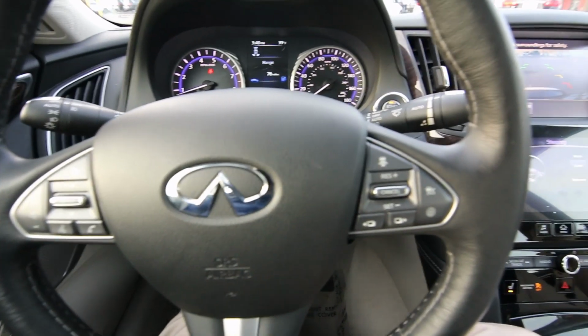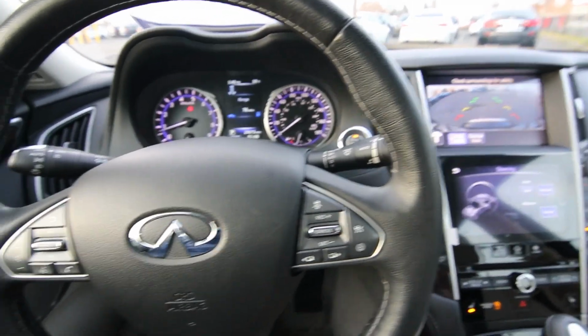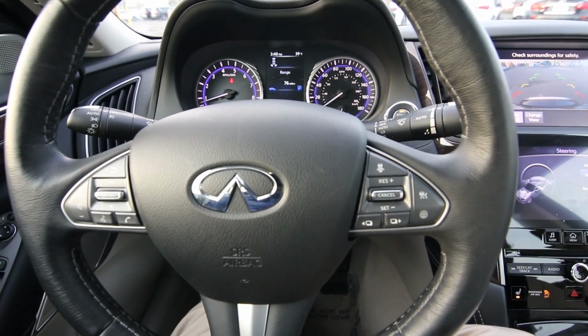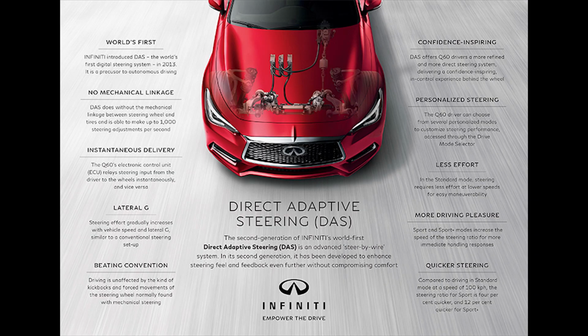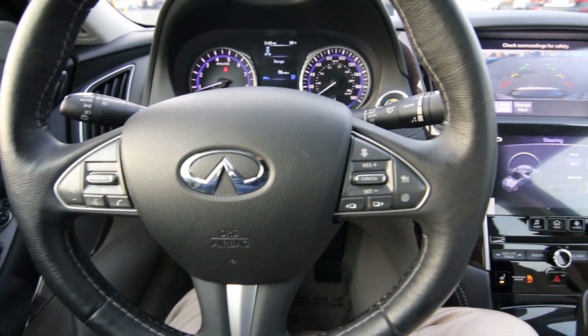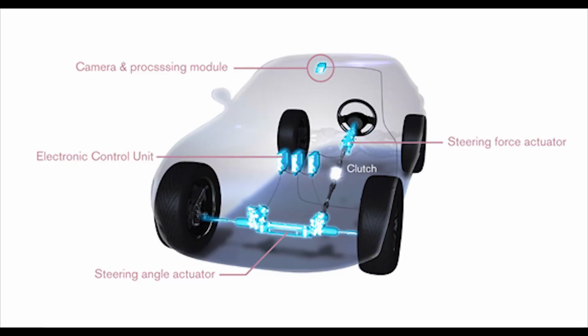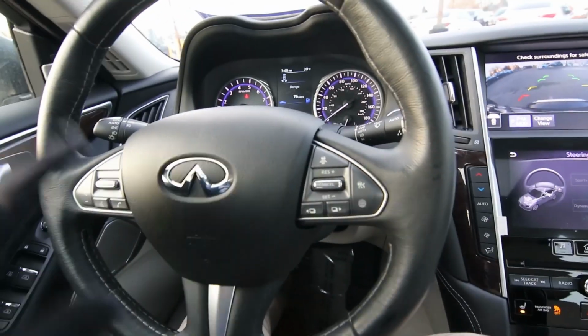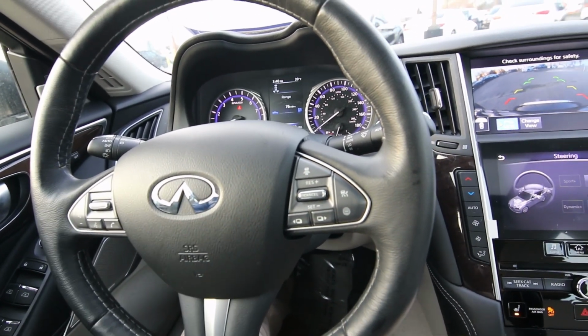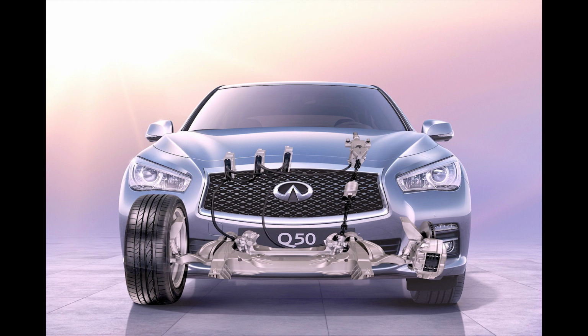Another first, not just for the Q50, but just like the dual display system, for production automobiles in general, it also has the first direct adaptive steering system. Eventually, Infiniti wants to get rid of the steering column completely because you have a big metal tube going through the firewall. It just makes it harder to manufacture and create collapsing steering columns for accidents and stuff like that. So eventually they want to do away with it. Right now there is a mechanical steering rack as a backup, so if there is a catastrophic failure, you can safely steer the vehicle to a stop.